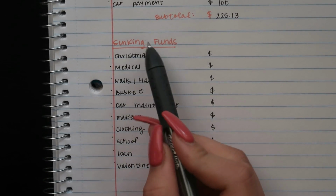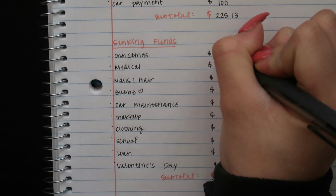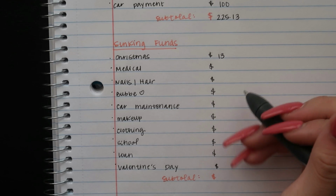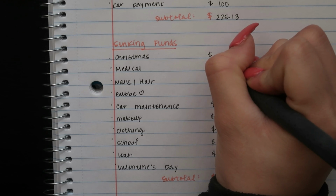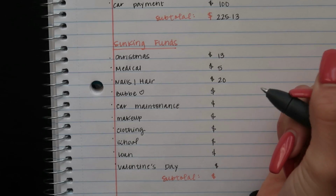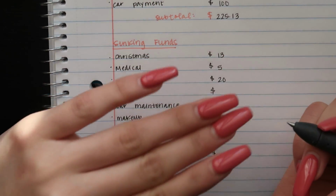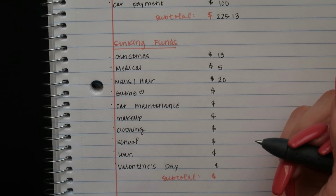All right, so going on to our sinking funds, Christmas gets $13 this paycheck. It gets $25 a month. This paycheck is gonna get $13. Medical will be getting $5. Nails and hair $20, because as you guys might be able to tell, I got my nails done. Yeah, I kind of caved, you guys.